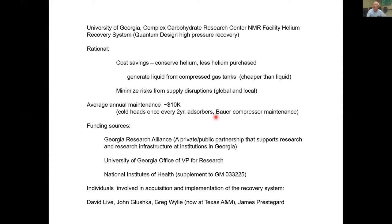Starting this, most of this has already been discussed. I estimate maybe $10,000 a year. We change our cold heads, one for the ATL, one for the ATP, every 2 years. They degrade a little bit, but it's still performing quite well. But we're so dependent on it, we don't want any unpleasant surprises of something catastrophically failing. So we're a little proactive on it, and there's a little bit of Bauer maintenance.